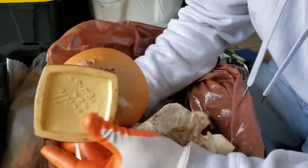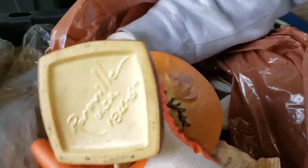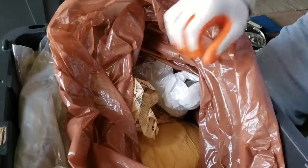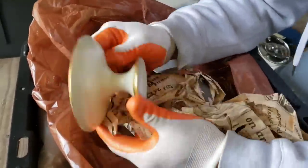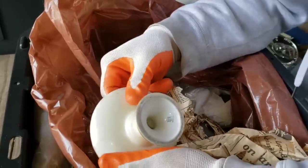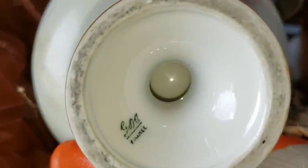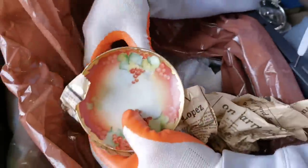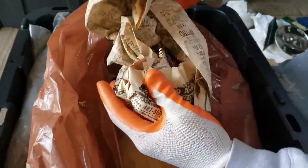This is wild. Some kind of Roseville, USA, 184, Roseville. I wasn't reading very well. Was that a boot? That's a boot. Blame it all on my boot. Okay, something, France. That's from France. I'm sure it's gotta be worth money. These people had so much stuff worth so much money.